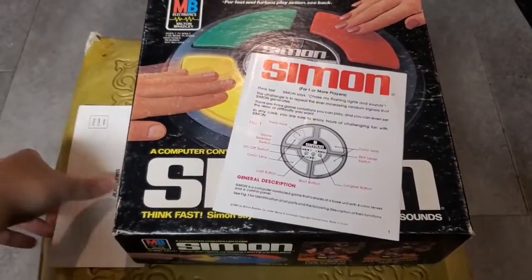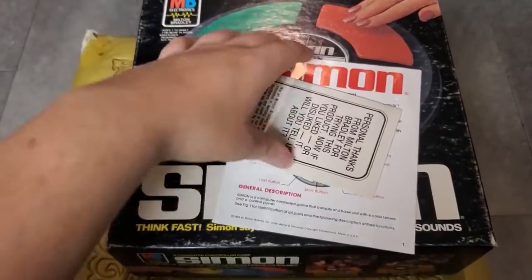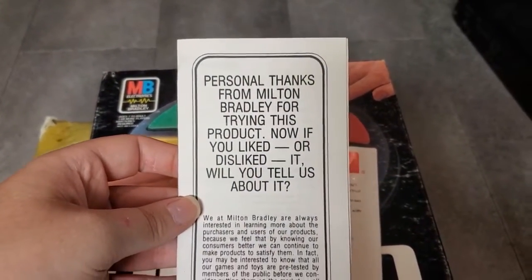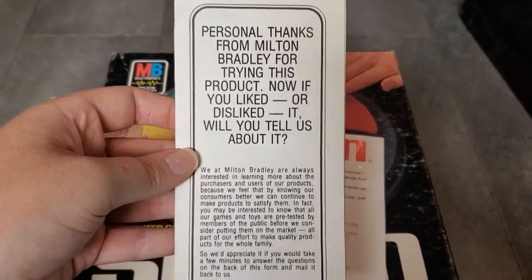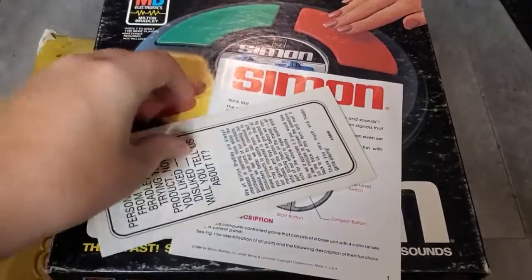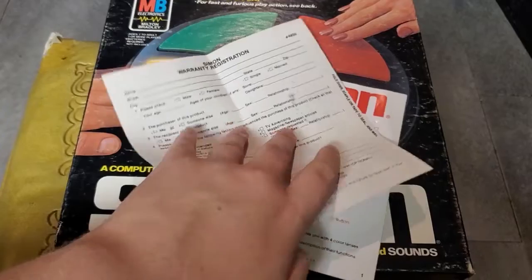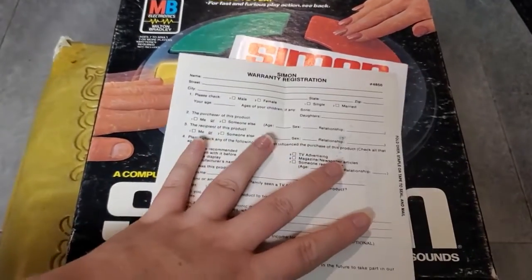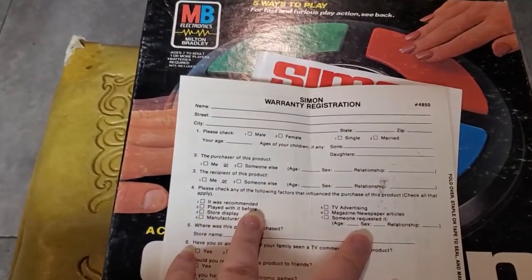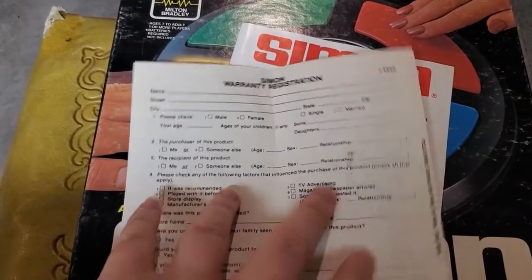The other piece of literature is a warranty registration card. Pretty cool. Personal thanks from Milton Bradley for trying this product. Now, if you liked or disliked it, will you tell us about it? And, whoops. It's kind of funny. So much stuff was like this. My Electrolux vacuum cleaner, which came with the original, I forget if it was a warranty registration or just a feedback card or what. This is the same way.